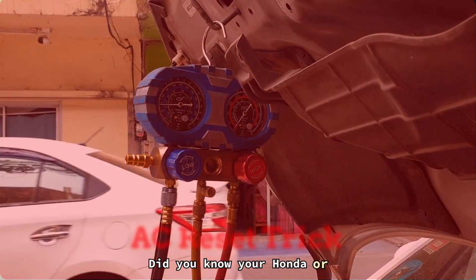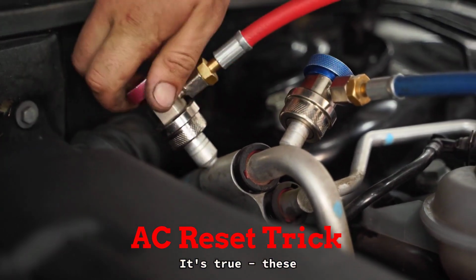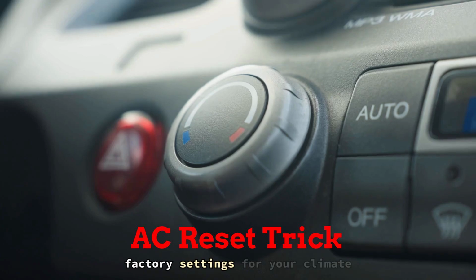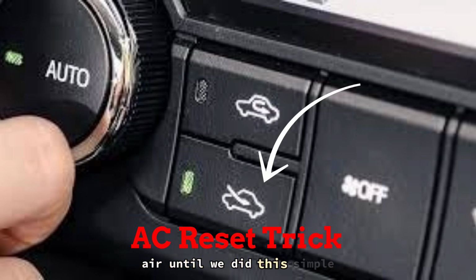Did you know your Honda or Toyota might have a hidden reset that can instantly improve your AC's performance? It's true, these manufacturers build in secret recalibration modes that restore factory settings for your climate control system. Just last week, a customer's Camry was blowing warm air until we did this simple procedure. Hold the auto and recirc buttons together for 10 seconds. Check your manual for exact steps. The computer does a full reset, and suddenly, colder airflow like magic.